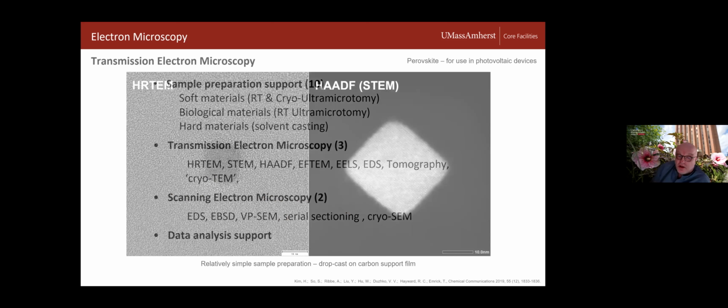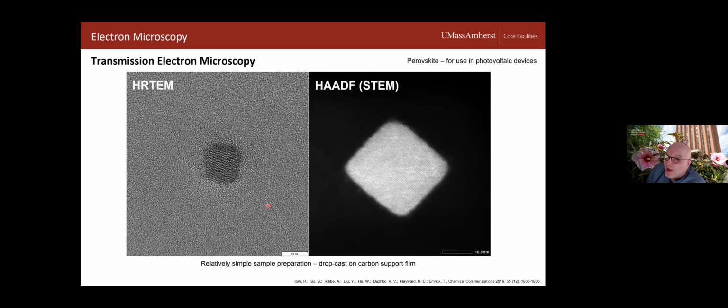So, transmission electron microscopy. The first thing people think about is atoms, right? This is the most common question I'm asked: can you see atoms? So yes, to some extent we can see atoms. As an example, I put up perovskite crystals, which are mostly made of lead. On the left side you see a high resolution transmission electron micrograph, and you can see the lattice of that crystal. The spacing between those lines is somewhere in the 2 to 3 angstrom range.